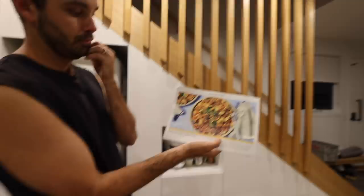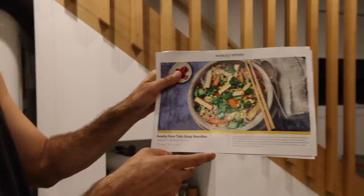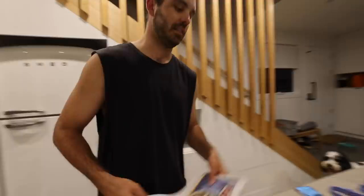Away from the computer. Mushroom dinner options. Mushroom meat ragu pasta with a 35-minute wait time. Option two is a more gusto family fave, tofu soup noodles, 25-minute lead time. That's all we have for today. Oh, that's it? Yeah. What about this from last week? Yeah, I don't want that. It's a 45-minute wait time. Look at that. Big gun.